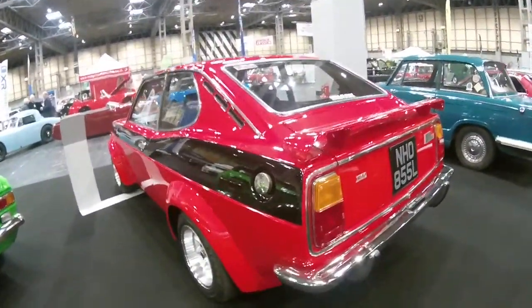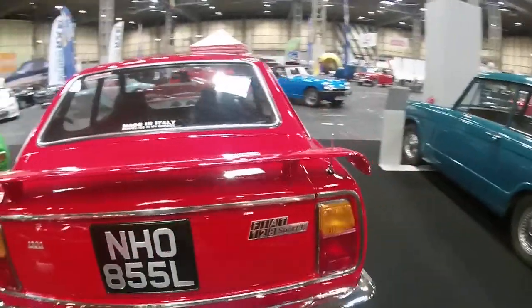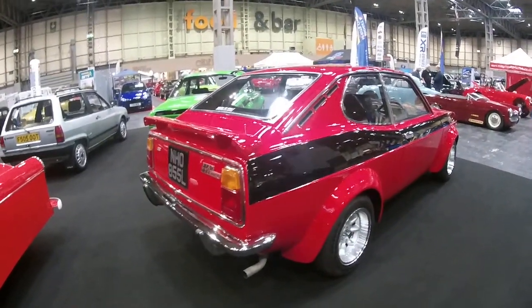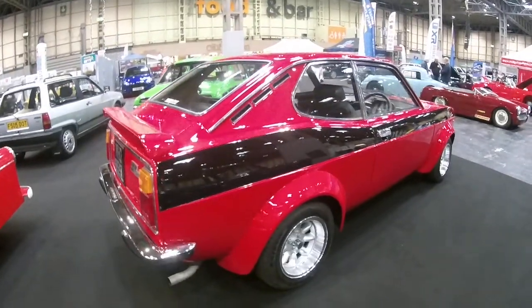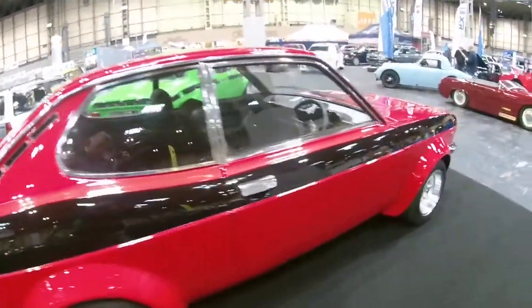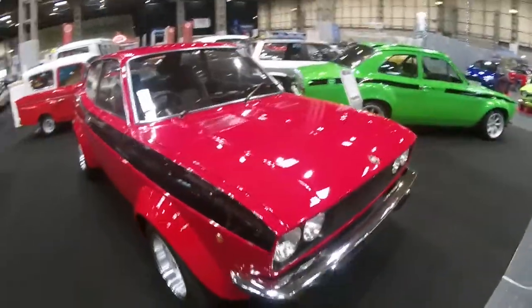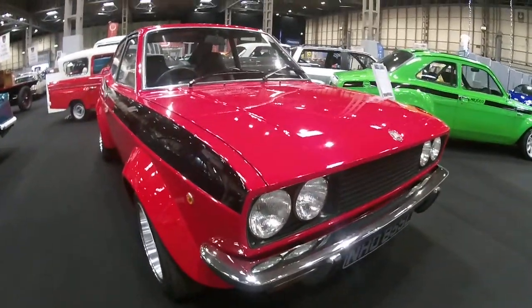This is a very rare Fiat 1300 128 Sport. I remember these. I actually have the brochure for this model, and they were rare pretty much even back in the day. And this one's absolutely perfect. It's gleaming, and it's a beautiful car.